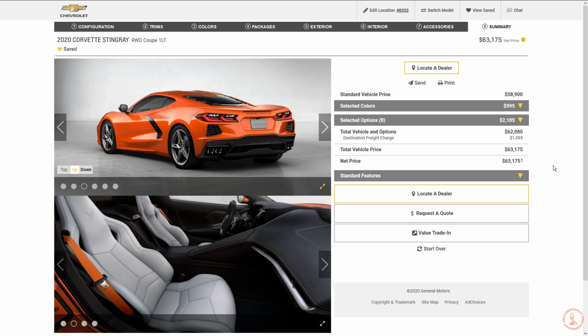$63,175 US, and because I am Canadian, I am paying in Canadian dollars, and so that translates to about $74,000 Canadian at an exchange rate of 1.16, which is what Chevy is offering, which is honestly fantastic because it means we are getting a little bit of a discount on the vehicle.